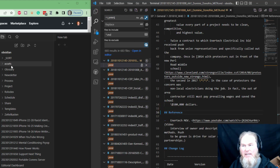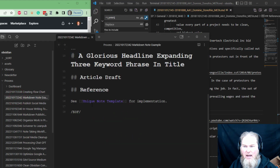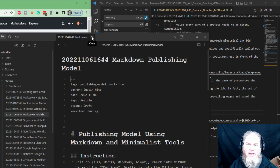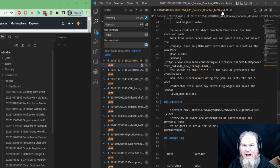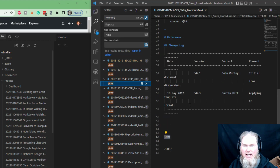Now, I have a standard format. So if we go over here to Obsidian in my processes, I have a format or a model for how I do Markdown. Now, this may look more technical than it needs to be, but again, I'm teaching this concept to my staff. I'm teaching this to my clients so that they can understand how to be more productive as a writer. But already I've been able to find something, and even though it's cosmetic, I've been able to find something that needs to be changed in this platform.